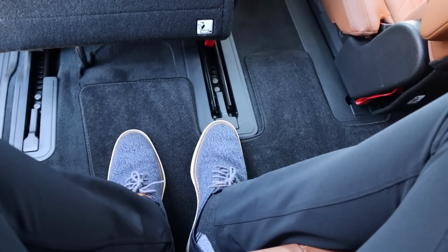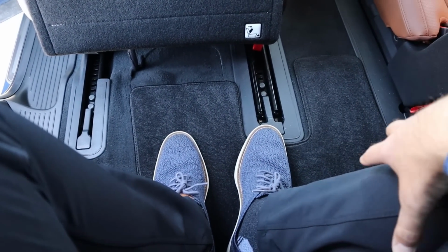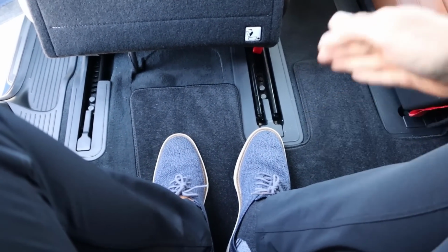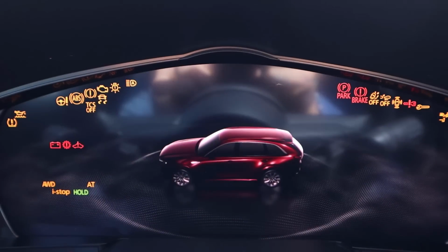So legroom in the Telluride is pretty much the same. The seats are higher up, and so it makes it feel like there's a little bit more legroom, but it's about the same pretty much. And then you guys can see USB port right there, and then headroom back here also pretty much the same. Well, let's start her up.